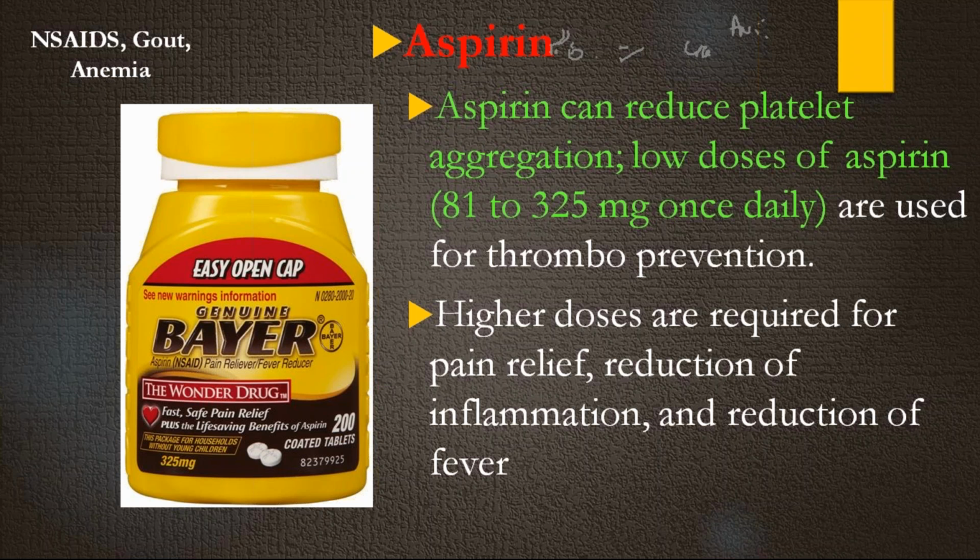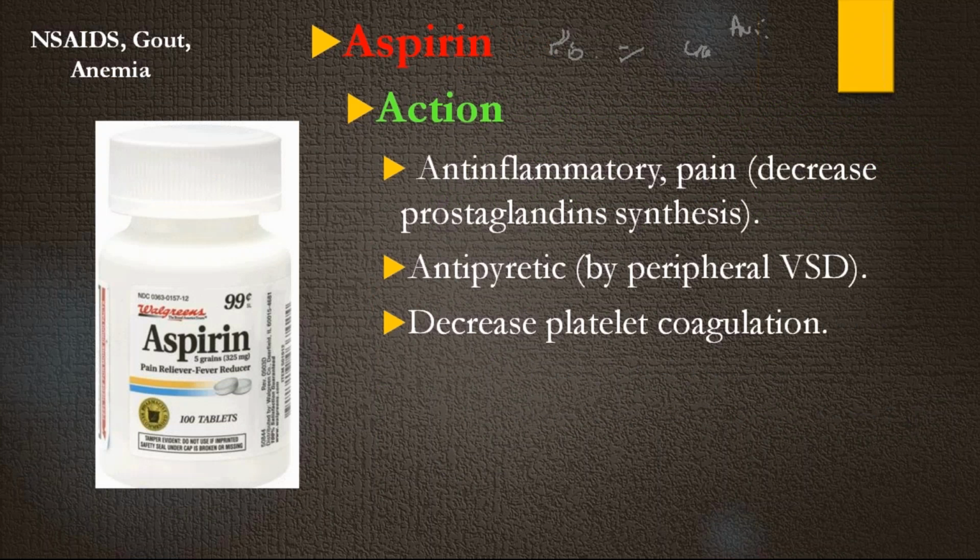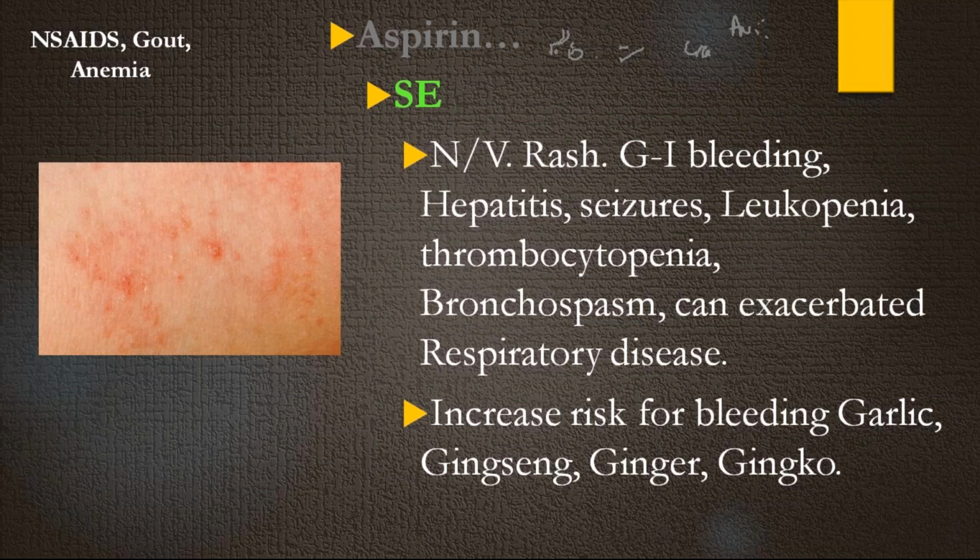All right, so that is about reducing the platelet aggregation, the aspirin, and one more thing, increased risk for bleeding. We have the garlic, ginseng, ginkgo biloba, ginger, and you can add here the green tea. So everything is G here. There are others that do not necessarily need to be G in order to interact with aspirin. I just put it together. So garlic, ginseng, ginger, ginkgo, and green tea. Green tea can lead to increased risk for bleeding, right? Because that is going to increase the effect of the warfarin. If you give aspirin, the bleeding risk increases too.